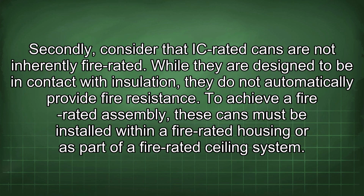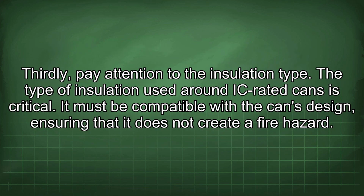Secondly, consider that IC-rated cans are not inherently fire-rated. While they are designed to be in contact with insulation, they do not automatically provide fire resistance. To achieve a fire-rated assembly, these cans must be installed within a fire-rated housing or as part of a fire-rated ceiling system. Thirdly, pay attention to the insulation type.